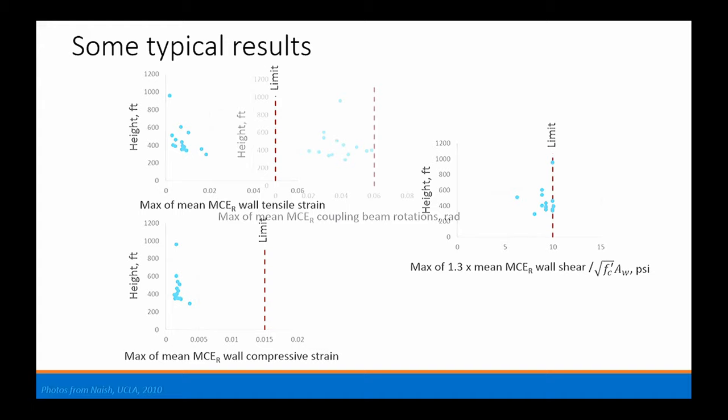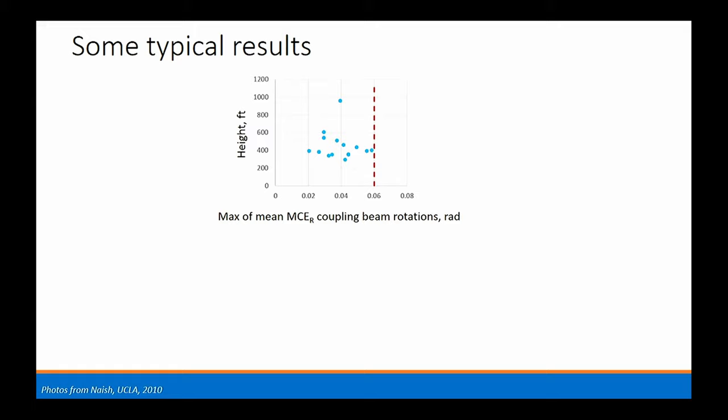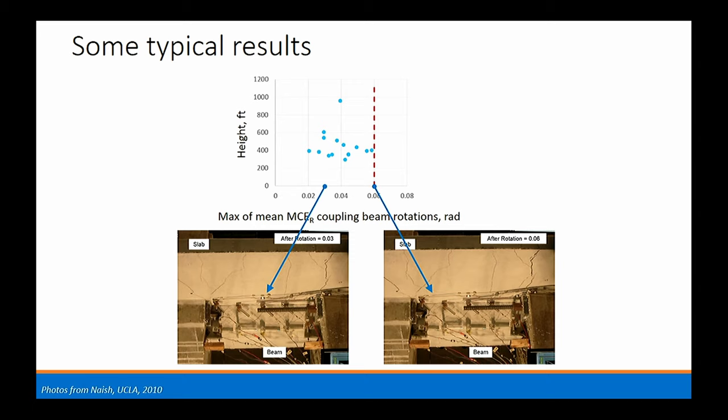Coupling beam rotations. They get close to this limit of 0.6, which is where we start seeing strength degradation in diagonally reinforced beams. And this is what they'll look like, I think, based on lab tests. In this MCE loading, they will be damaged. There'll be cracks to fix up. Will the building have to be replaced? Time will tell. We haven't looked at that. Great subject for Ken working on his repairability topics.